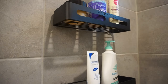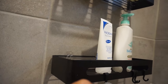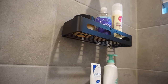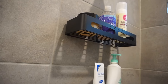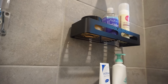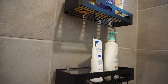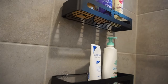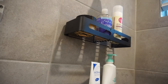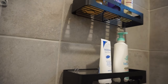So here it is in the shower, the one that we have put up. It does have some hooks that come with it, but so far we have liked it. It's been on for a couple weeks now, and I was most afraid of it falling down. When he first put it up, I made him put towels underneath, but it has held up really well. If you can see, we just got out of the shower, so it's very wet in here, but it is held up super well and going good.